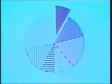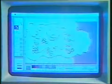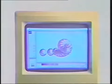Introducing Macintosh. It does all the things you'd expect a personal computer to do. It does a lot of things you wouldn't expect a personal computer to do. And it does some things no other computer has ever done before.